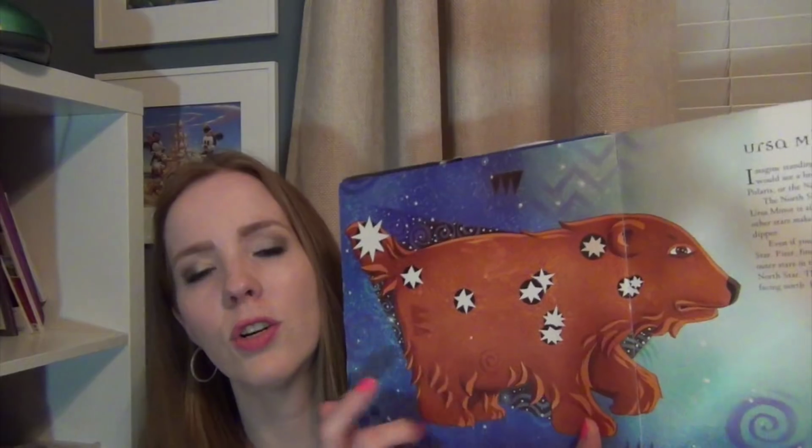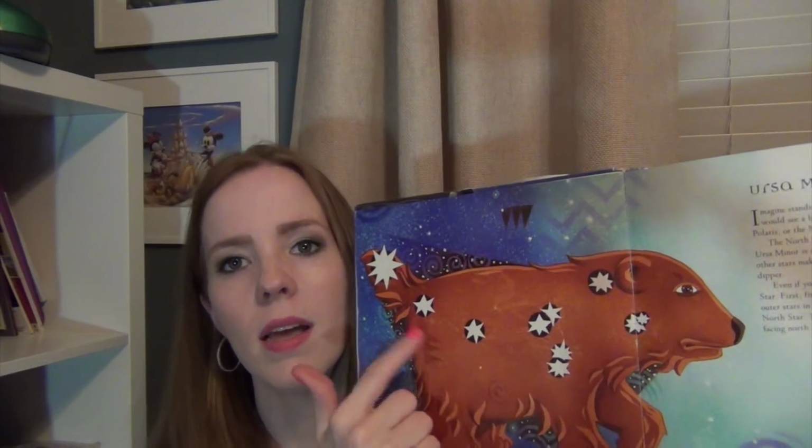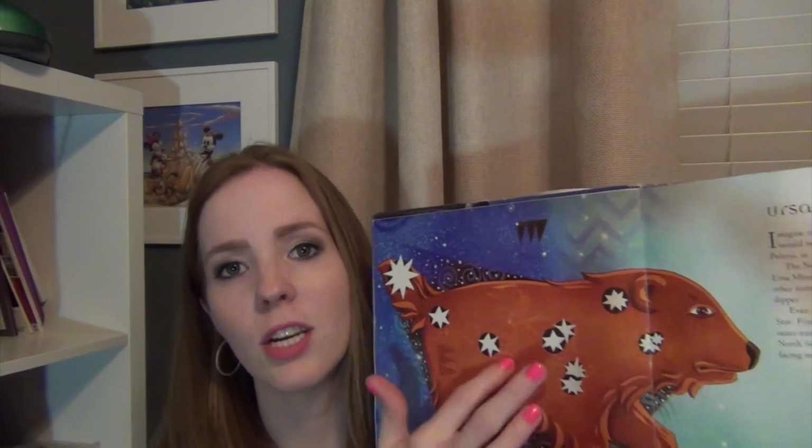But the neat thing is when you turn the lights off, all these points that are just like the shape in the sky, they actually glow in the dark. This book is really neat how it does that. So it talks about Cassiopeia and Orion the Hunter and Taurus the Bull. So we're going to go through that.